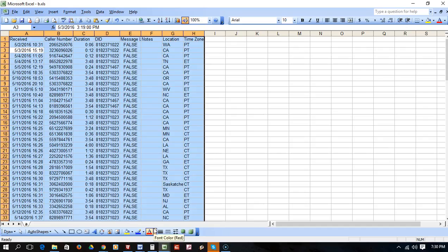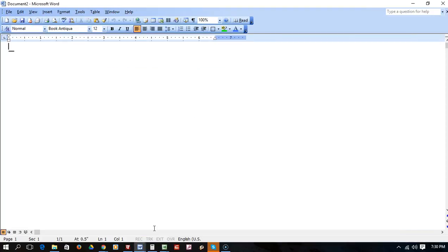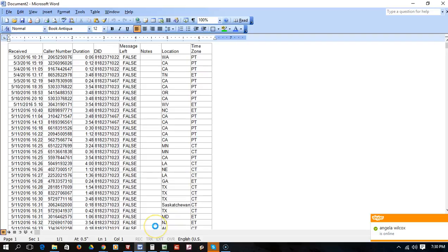Now I'm going to do Control C for copy. Now I'm going to do the Alt key again, put my thumb on the Alt key, keep it depressed, put my index finger on the Tab key, press once, press again, and now it's in my Word document that I wanted to go to. So I let go of the Alt key. Now I'm going to do Control V as in Victor for paste. And there's all the stuff in a Word document.